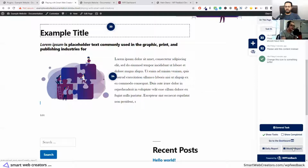Or you can also do the weekly report, which is great for care plans and ongoing projects. What we do is that when we have an ongoing project, every Friday, we send a report out to tell them what we did this week, what we're working on right now, and what we're going to work on next. And this report would be an email, or like a PDF? What format? Yes, it's an email that is being sent out.